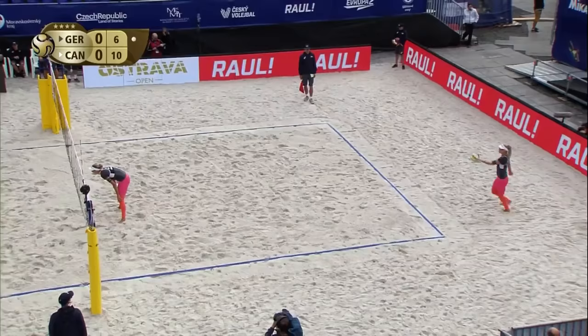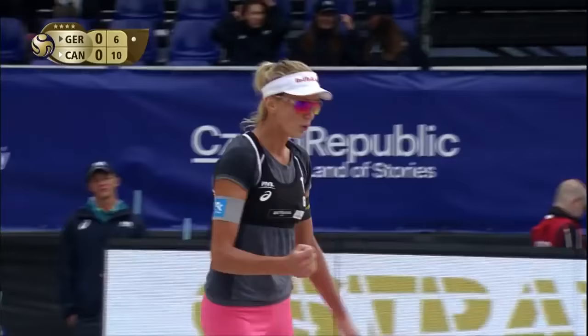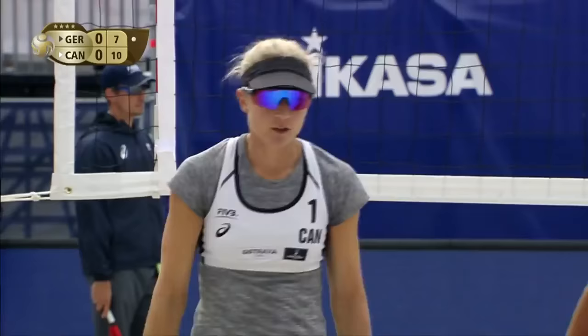Rare fault in this semi-final. Bansley under pressure at the net. Mismatch on height. 2 points in a row for the German team.